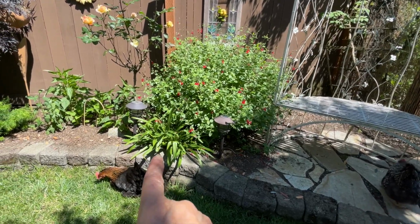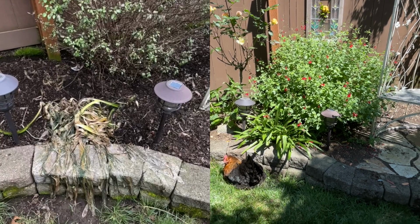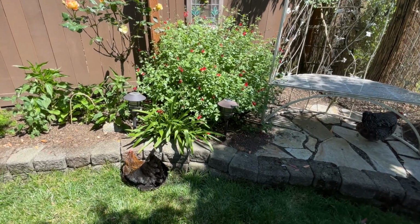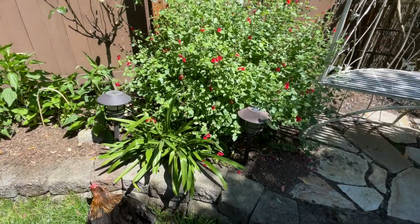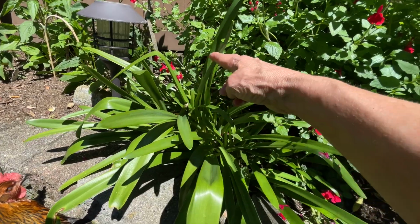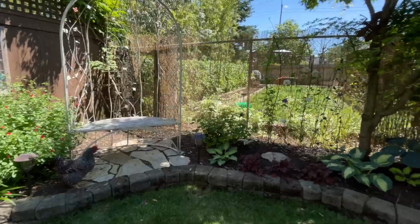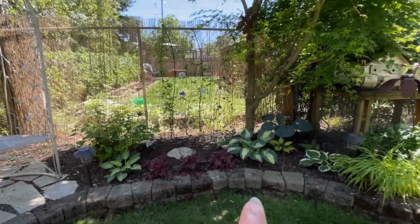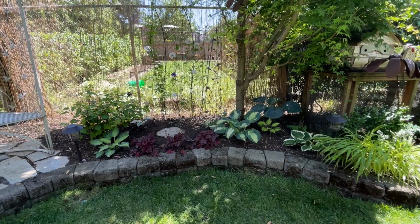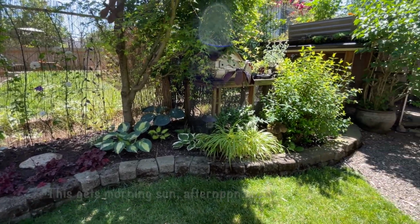I do have my lily here that looked awful, really awful. I thought it was completely dead from the winter months, but looks like I'm getting my flowers. Look at that. Here's my flowers. And so that's doing great. Let's see, over here, this is my other shade garden, dry garden if you want to call it that, but everything here is doing really great.